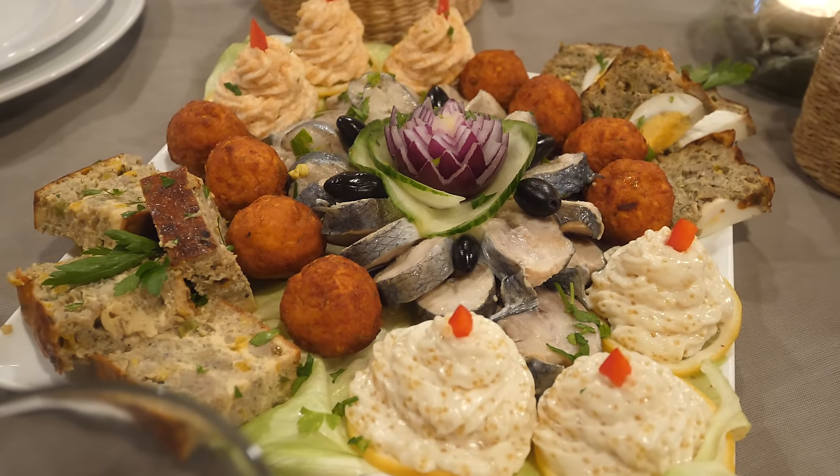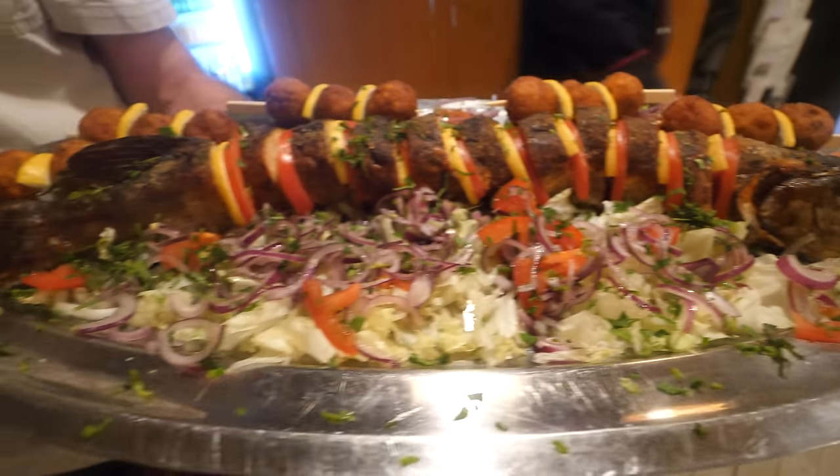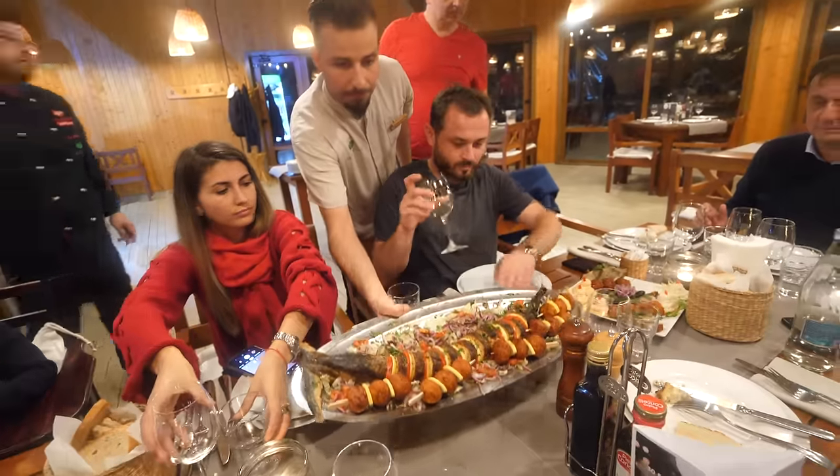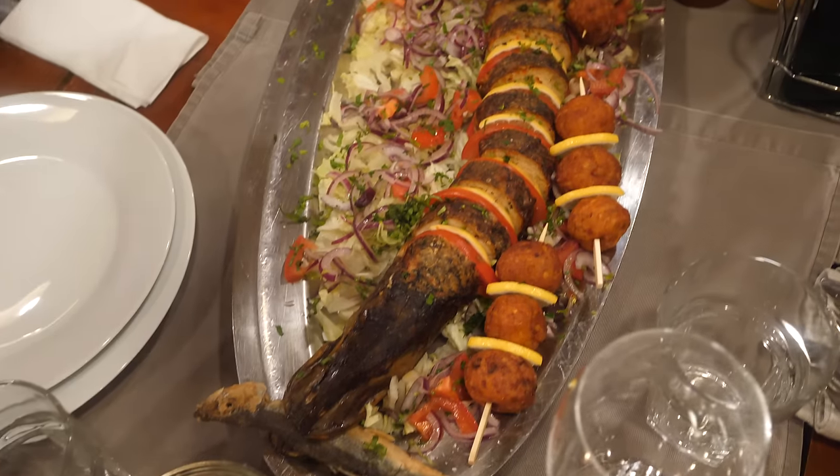They brought us this huge plate of appetizers. There's fish eggs, wow, what is that? Brought out some more dishes, including a centerpiece, which is a pike, stuffed. And it's kind of like made into almost like a roll. That looks incredible and I love the presentation.